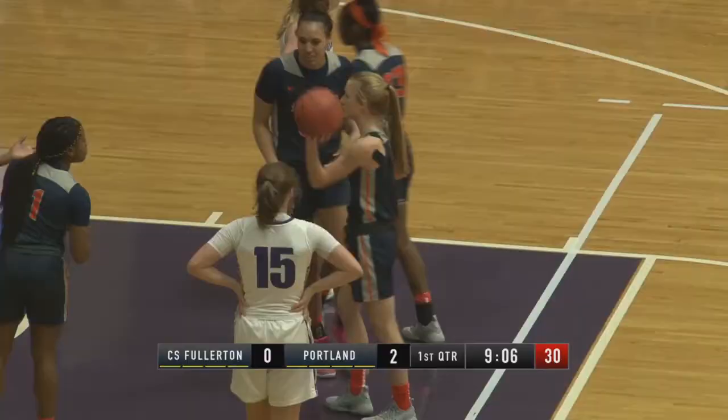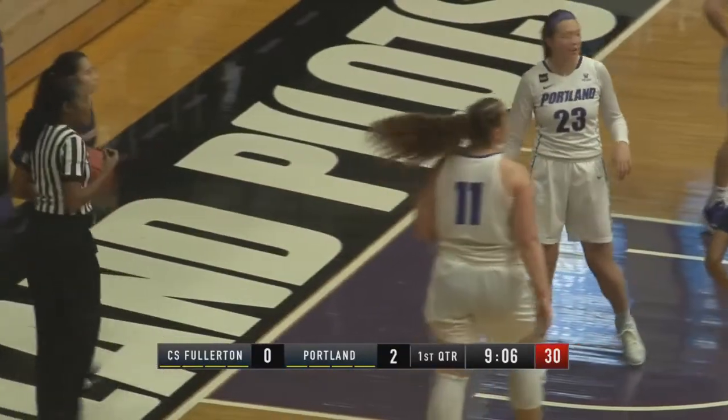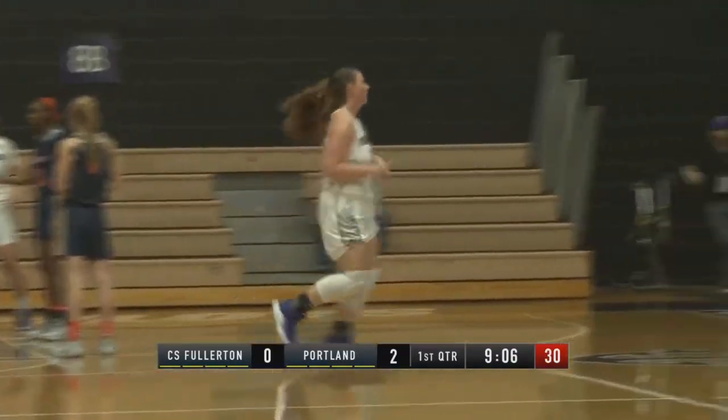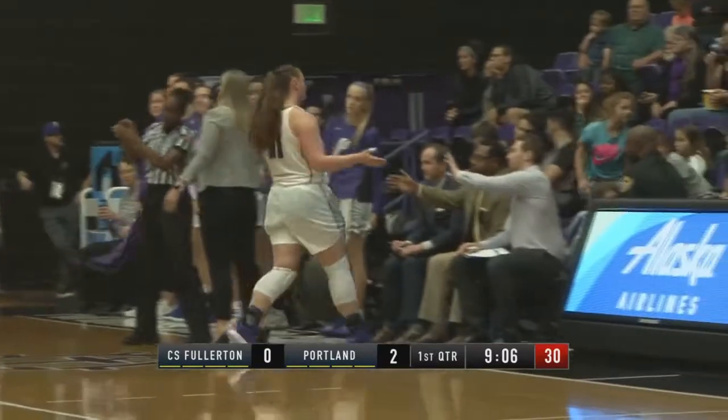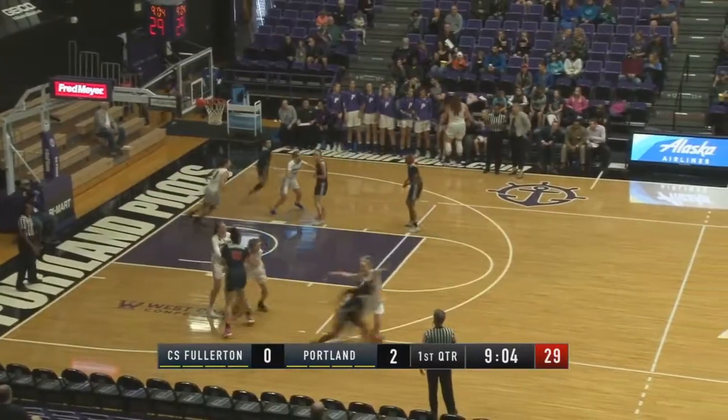Kemp just picked up her second. Quick fouls. I know she's looking to be physical in there, but it looks like she will have to come out of the game. So Portland's going to go even smaller. Kate Anderson, the 5'9" junior from right here in Portland, played her ball at Jesuit High School. Third on the team in scoring and second in assists last year.